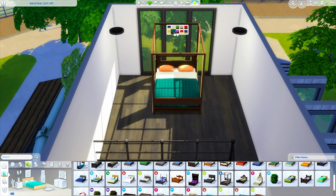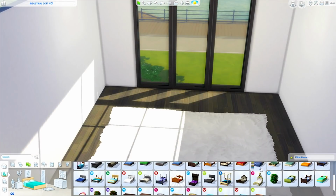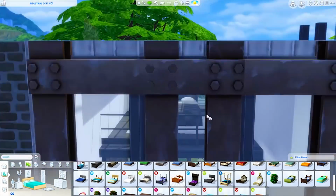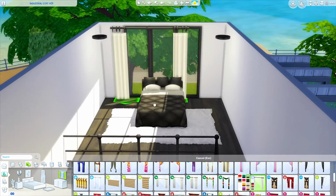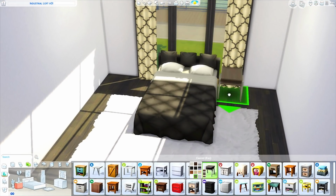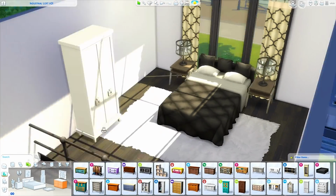And then this is the loft bedroom. I wanted to use this bed at first, but I ended up getting rid of it and using the one from Seasons because I thought it fit a little bit better with what I was thinking. So we ended up using this one, I believe, in the black color, and then some white, and those whitish, creamish patterned curtains from City Living. Those beautiful industrial lamps I used downstairs.